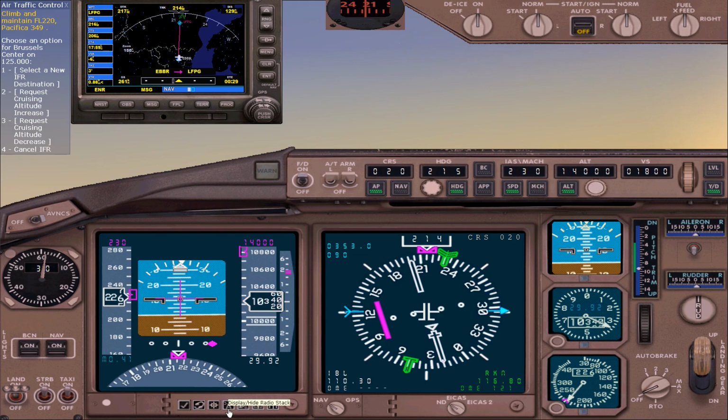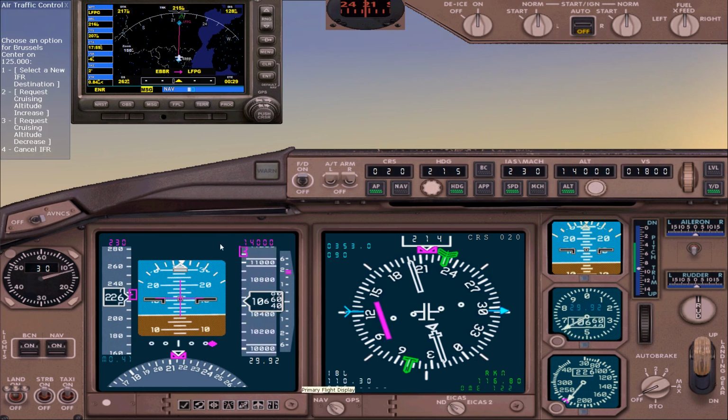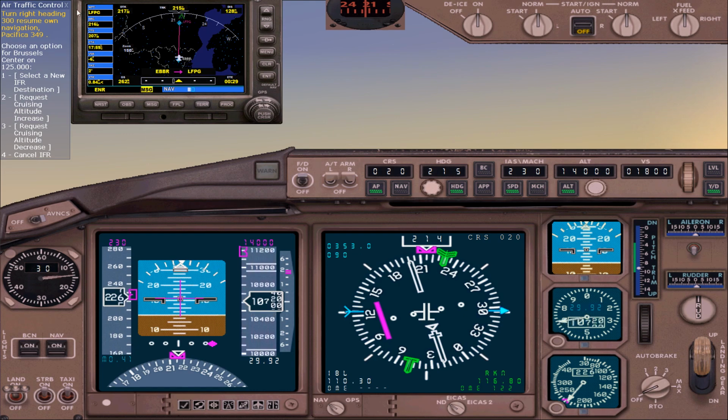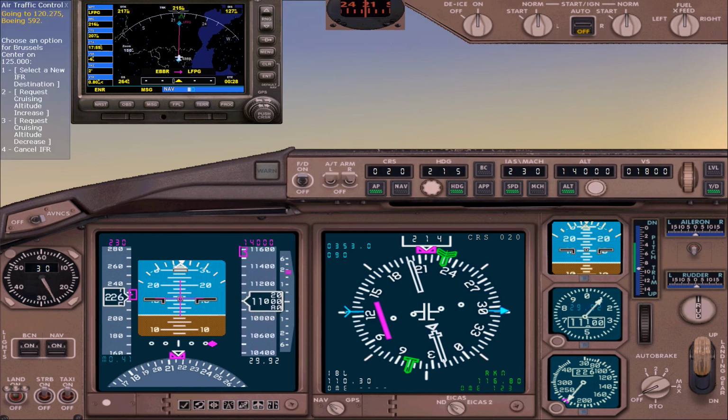Climb and maintain flight level 220, Pacifica 349. Pacifica 349, turn right heading 300, resume own navigation. Turn right heading 300, resume own navigation, Pacifica 349. Boeing 592, contact Paris Center on 120.275. Going to 120.275, Boeing 592.